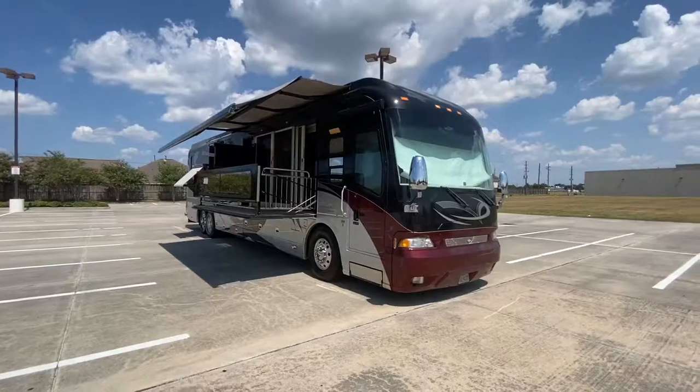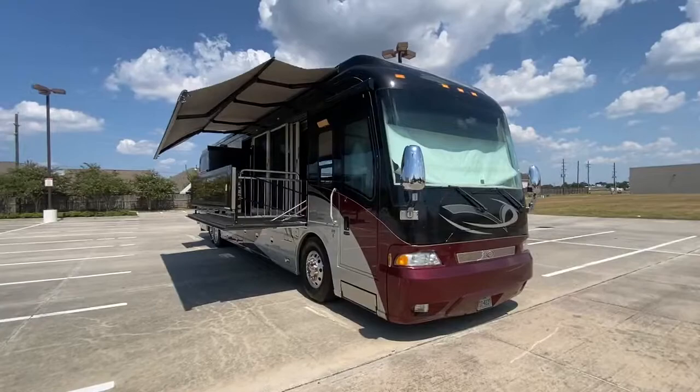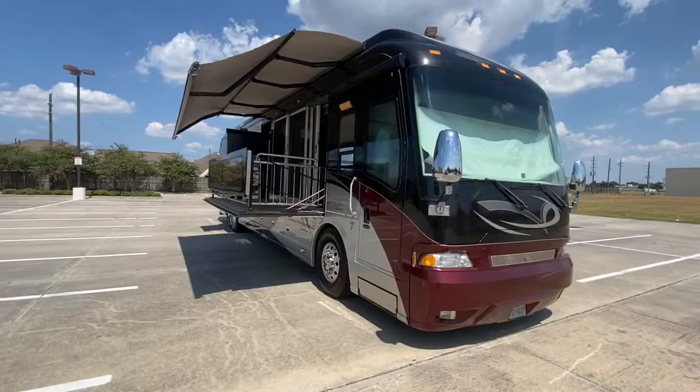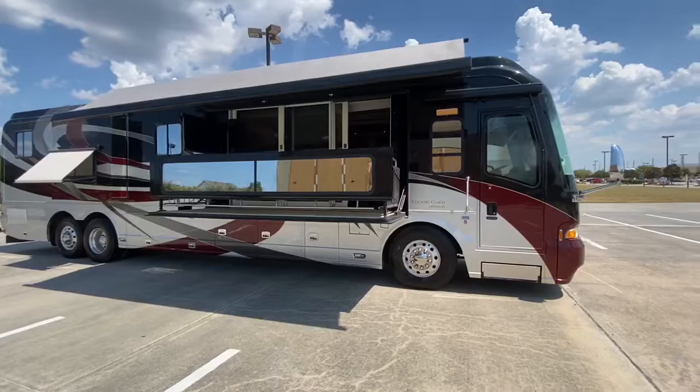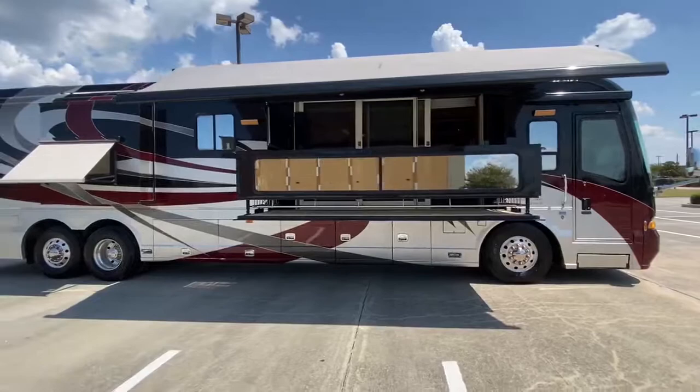We have a rare special one here, folks. Been in business 12 plus years, and this is the first Veranda I've had with the outside patio. This is a 2009 Country Coach Veranda, 600 horsepower Caterpillar on a Dynamax chassis. It's got an Onan 12.5 diesel generator with 900 hours. This bus has 39,000 miles.